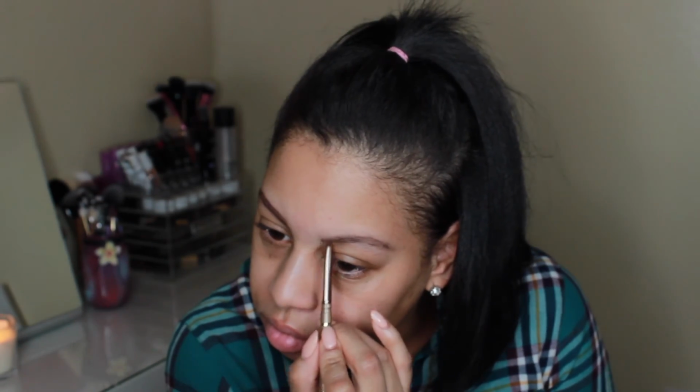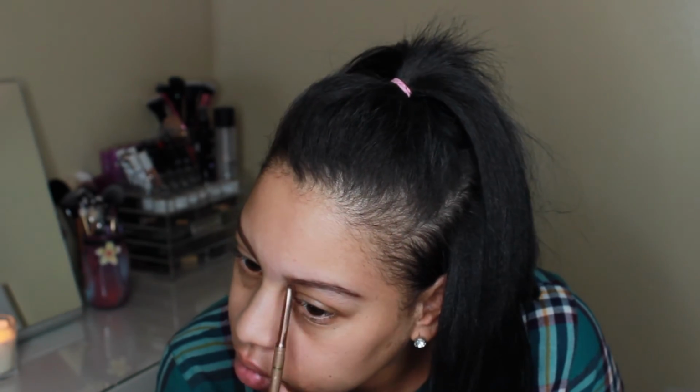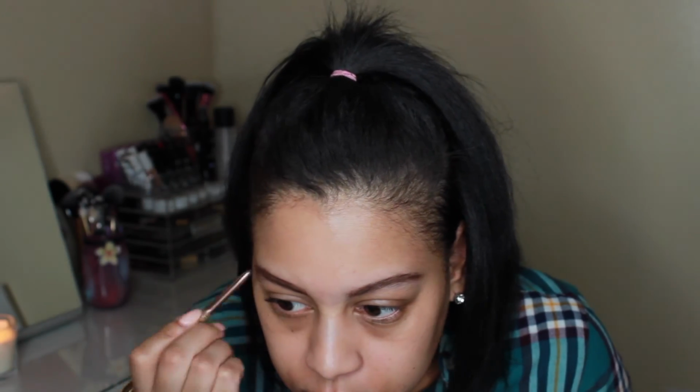And I've been growing them out since September. The last lady that did my eyebrows, it was horrible. So I'm just growing them out. And what I actually use to grow out my eyebrows is castor oil, you guys. And oh my God, my eyebrows have grown so much. I barely had hair, but now I have a little bit more, and it's growing little by little. And I can't wait to do my eyebrows because, as you can see, they look really bushy.